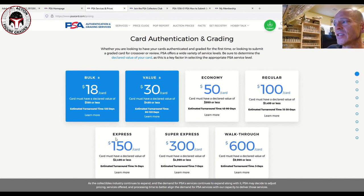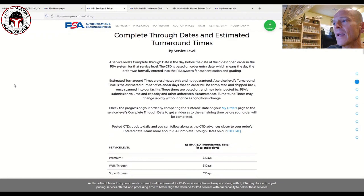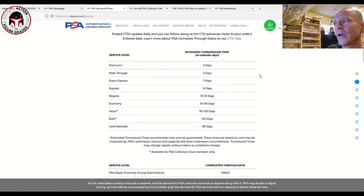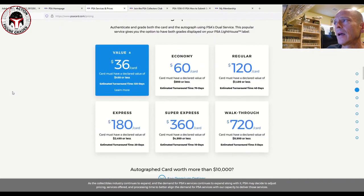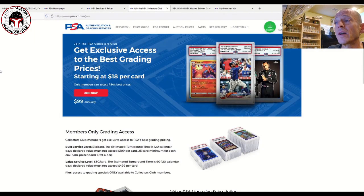There are other tiers, as you can see here, just depending on the value of the card. It is value dependent. It's not like CAS, where it doesn't really matter what the value of the item is, they're going to charge you the same price. They obviously grade other things too, and they have their estimated turnaround times on their website right now. You can also get cards that are autographed, dual graded, where they grade the autograph quality as well as the card quality, or you can just get the autograph graded but not the card, or you can just get it authenticated. There are all kinds of different options on their website. And again, if you want to take advantage of the lower prices, you do have to be a member of the PSA Collectors Club, which is $99 annually, as you see right here.